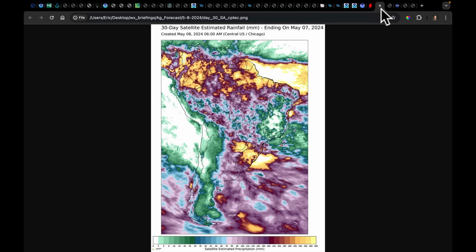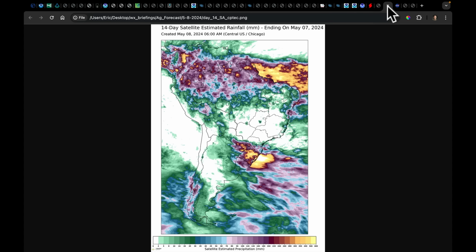Okay, South America quickly as we finish this up. This is the last 30 days through May 7th, looking at precipitation estimated by satellite. The narrative is the same. From Paraguay into this part of northern Argentina and then into Rio Grande do Sul, several places in here picking up 300 to well over 800 millimeters of rainfall. So we have places in here that have got 20 inches of rain. In the last 2 weeks, though, that heavy rain has continued while much of the northern area has dried out. Again, this is about a 2-week early exit on the monsoon. That's what we can roughly say there.